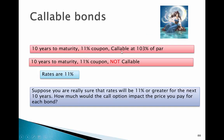So you're basically trying to say, how likely is it that rates will fall enough for them to call that bond in? In this example, I'm saying you're really sure that rates will be 11% or greater for the next 10 years. So you can think of it as the goddess told you, look, rates aren't going to fall. Over the next 10 years, the rates are staying at 11%, they're not going anywhere. Well, if you feel pretty certain that rates aren't going to drop, then you don't think that bond's going to be called.